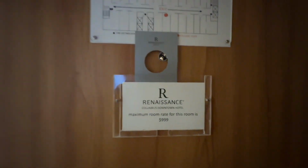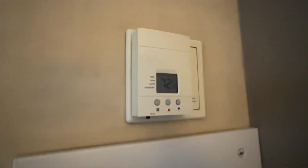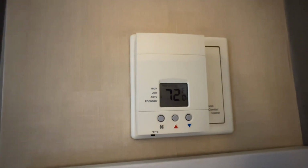And then here's how the lock system works. They have the slide over lock as well as the deadbolt lock, and they have a cover that goes over the peephole. They've got your thermostat here. And that's about it for the room, so let's go check out some of the amenities.